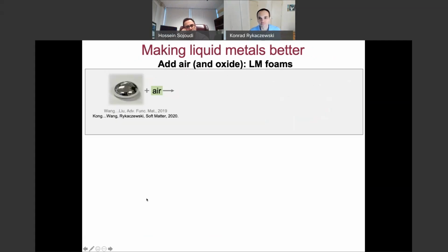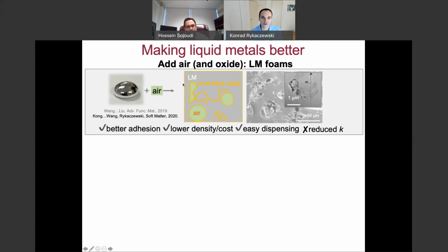Okay, so how can you address these issues? Well, we need to start doing something with the liquid metal. One approach is to try to make the liquid metal better itself. And the easiest thing is to add air, which also creates oxide. And this creates liquid metal foams, which is relatively recent in the literature. Last year we published on this, and there was another paper a few months before that.